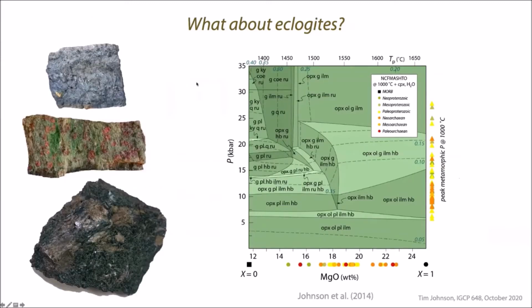But we don't really talk about eclogites. So here is a phase diagram, again, a pseudosection drawn with increasing depth or pressure up the y-axis and increasing magnesium content along the x-axis. So this is X equals 0. These are more basalts, and these are much more magnesium-rich compositions that you might argue are stable in the Archaean. And you can see those data points of Herzberg down there.